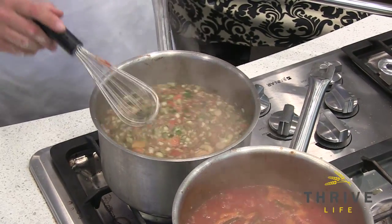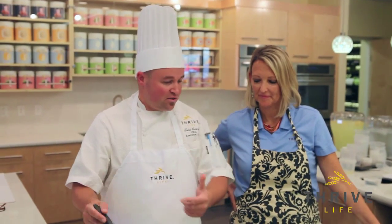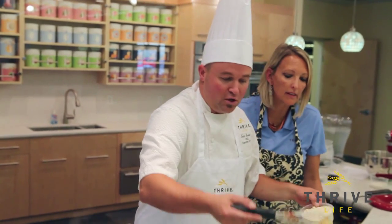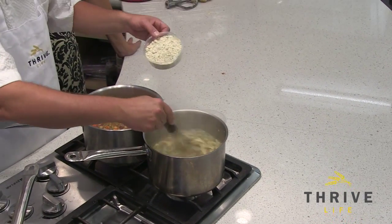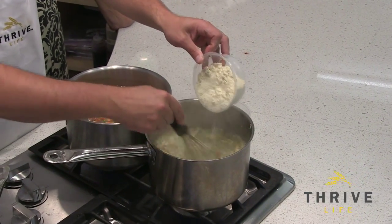Okay, so the tomato soup's going. The minestrone is now done. Basically, we just need to thicken that up. Now watch this one too. So normally, here's your chicken noodle. Look at the noodles already starting to get soft, tender, delicate, but beautiful. It's kind of watery. Yeah. But watch this. Now we're going to have some creamy flavor added right to it.